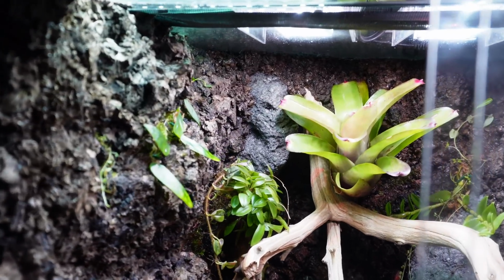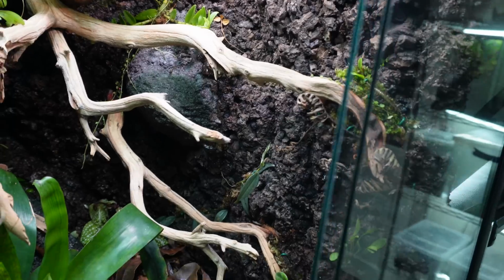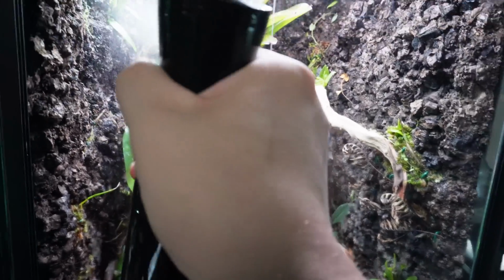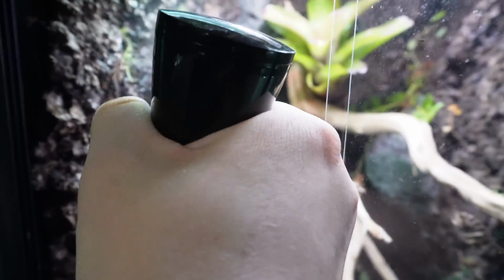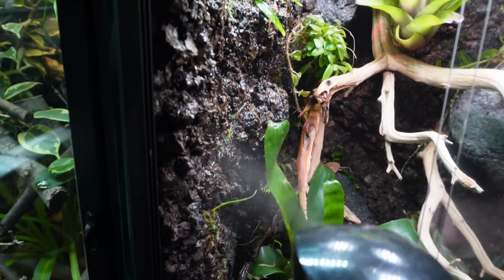You guys can get a sneak peek, those of you that watch Reptile Room Tours. Yeah, this tank is sick. I'm very excited for it. Hopefully it grows in the way that I'm hoping it does. You guys can see that there's moss kind of stuck in the walls.